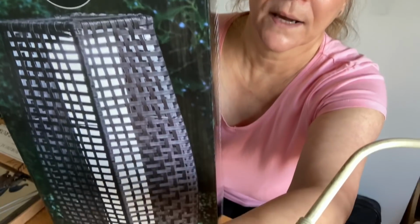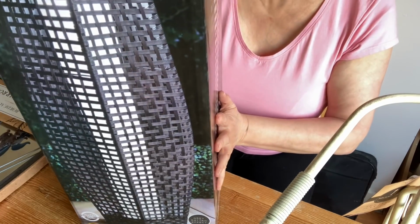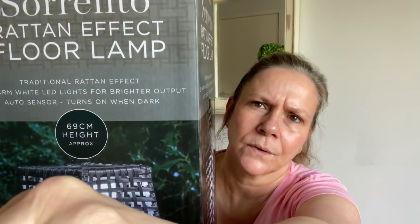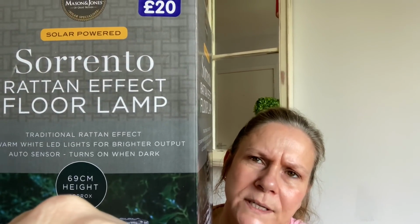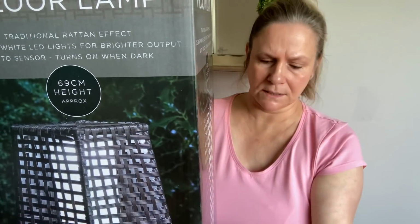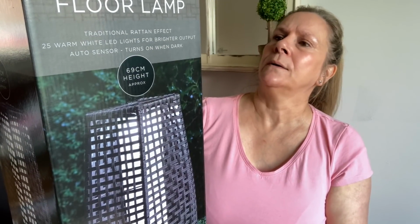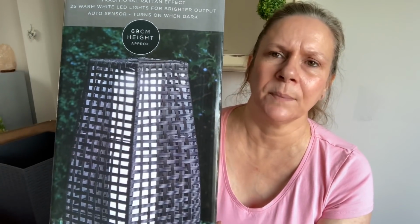And the price, I'm going to show you. Oops, can you see? Because I can't lift that up, guys. So it's a floor lamp. Nice, isn't it? And the price on that was £20. For that, you know, it is a large lamp. So he saw that, he liked it, he picked it up and he bought it. So that's really nice.